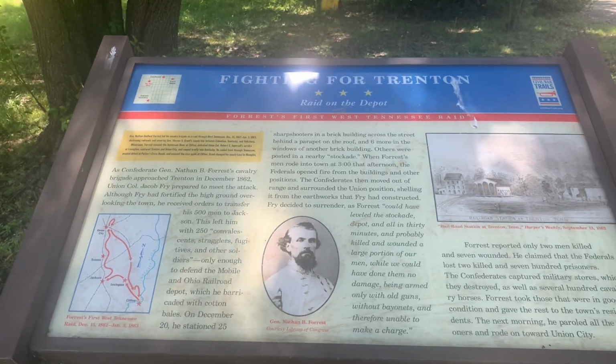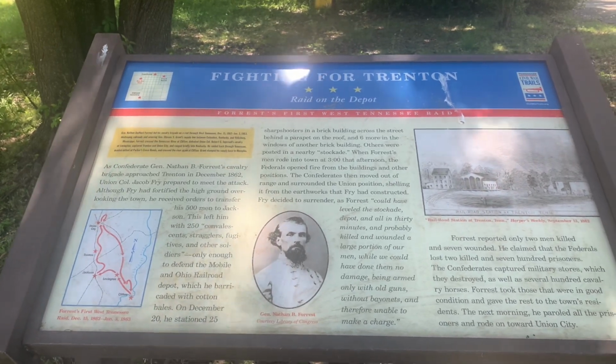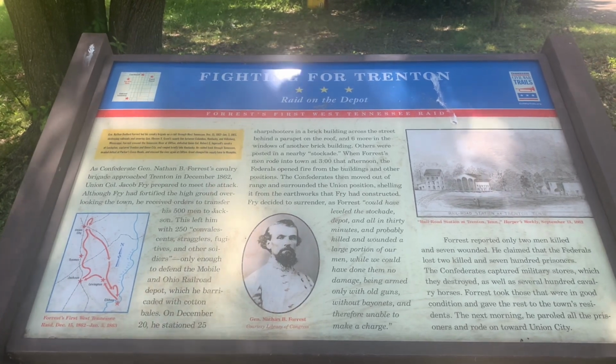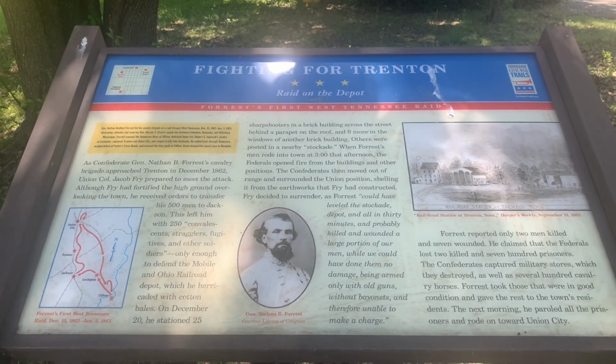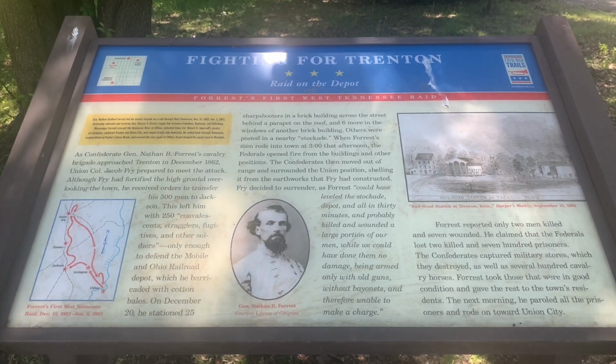Here's the historical marker that tells the story of the Battle of Trenton. Part of Forrest's West Tennessee raid took place on December 20th, 1862, when Forrest's cavalry came in and captured the Union garrison that was stationed here.